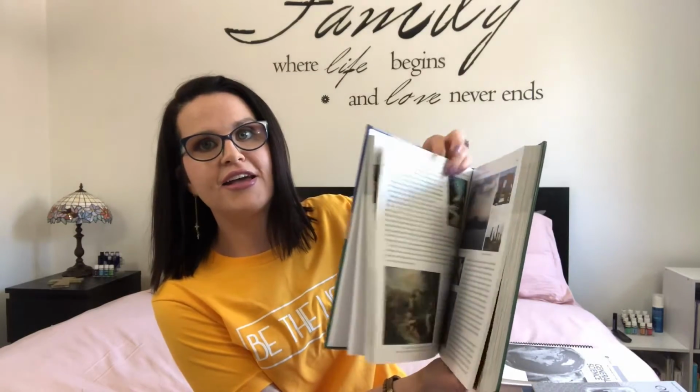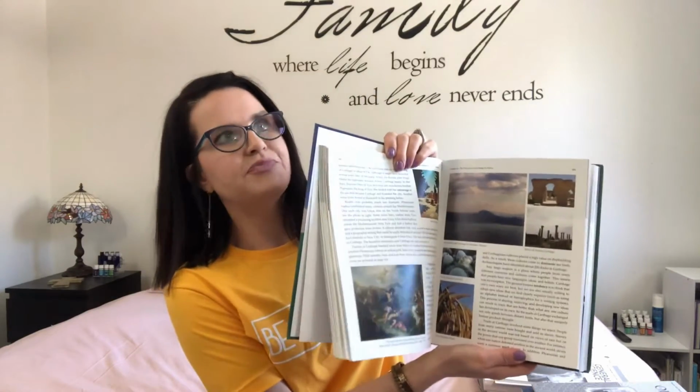Like they have, okay, so this is Christian based. Oh, I forgot to mention, I'm sorry. All of these are Christian based. So Apologia is Christian based, Abeka is Christian based, and Not Grass is Christian based. So all of this has to do with the Bible and our history as Christians, kind of molded into just society and history of the world, basically.